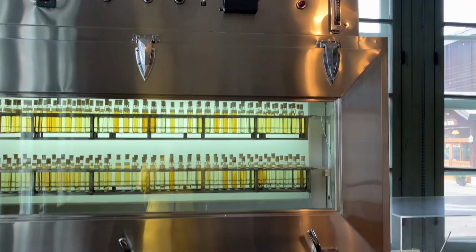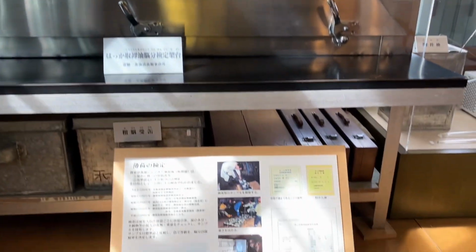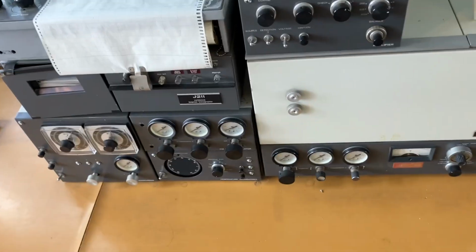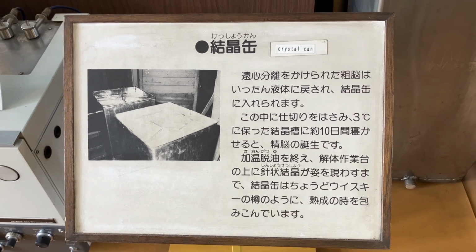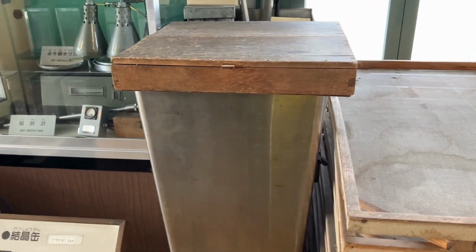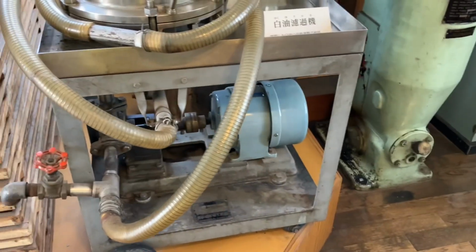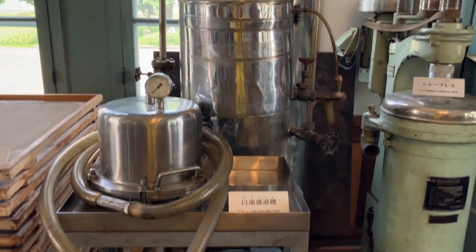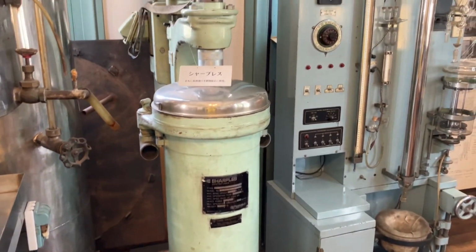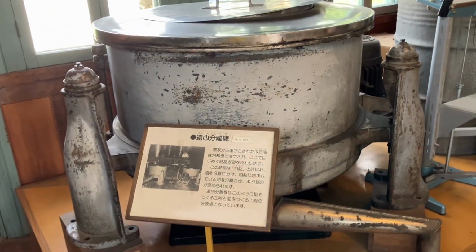This is a testing device of mint oil, Hakka. This is a mint crystal can. This is a leaching device of mint oil. This is a centrifugal device.